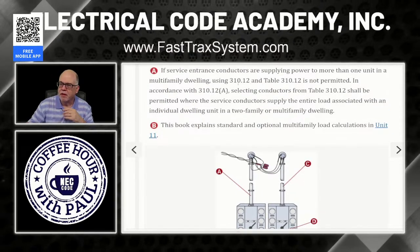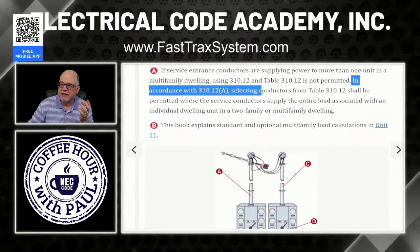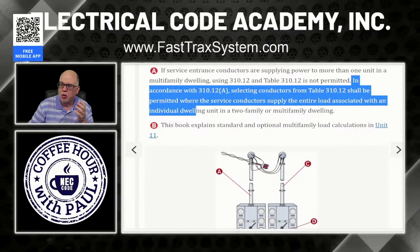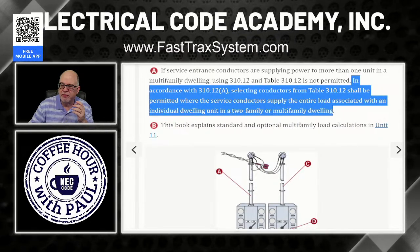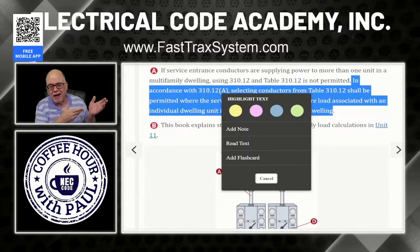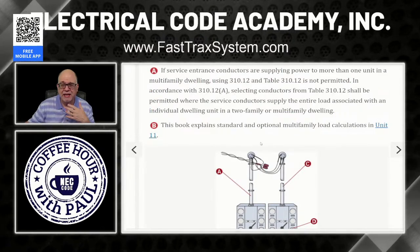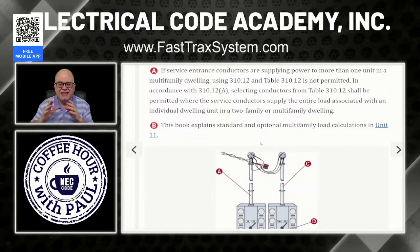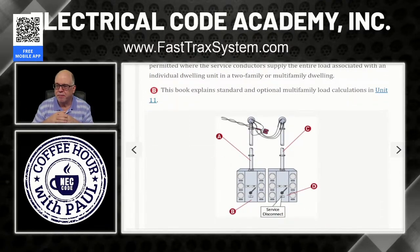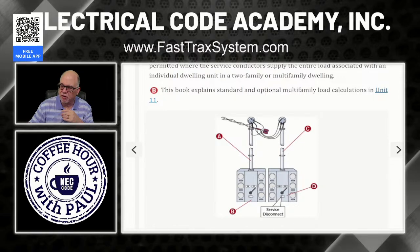All right, now it says "is not permitted." In accordance with 310.12(A), selecting conductors from Table 310.12 shall be permitted where the service conductors supply the entire load associated with an individual dwelling unit in a two-family or multifamily dwelling, or supply the entire load for a one-family dwelling, okay? But we're not talking about that today because that's obvious. Here, we're trying to make it a little more complicated, all right? So in this case, it does not, so you can't apply 310.12. The reason we do this is to get that out of the way. You cannot use the 83% rule on a setup like this where you have potentially multiple services like this. And again, each one of these obviously has a breaker on it, okay?